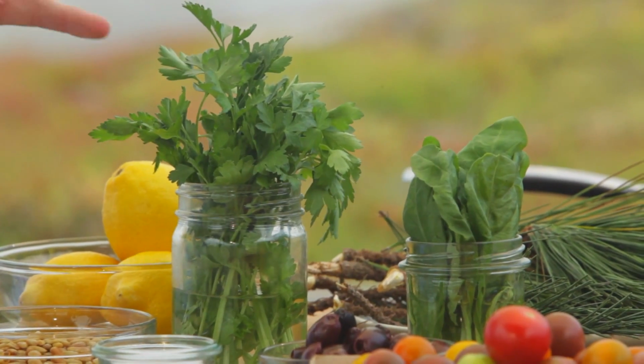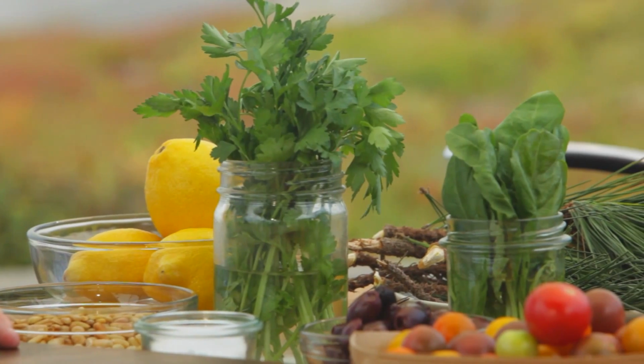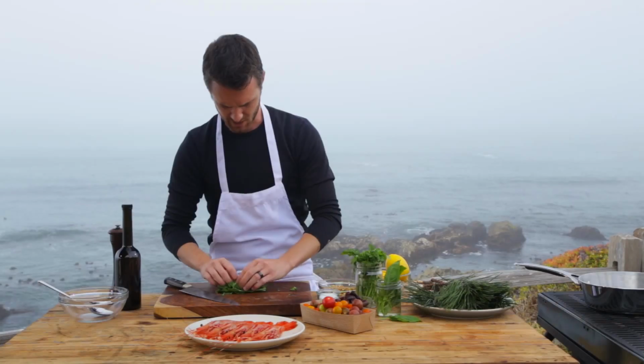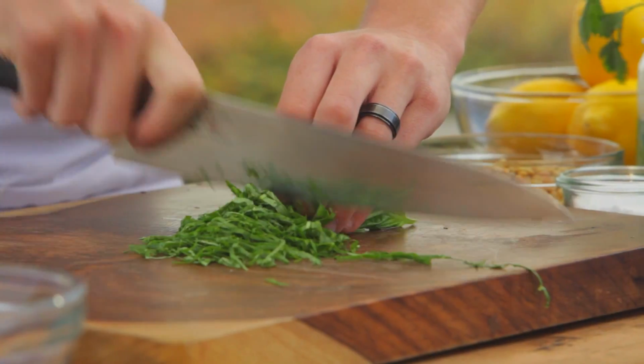So the first thing I'm gonna start with is chiffonading my herbs, which is basically just stacking the herbs, rolling them, and giving a good slice on them. I have basil and parsley, two different sizes of herbs. I'm gonna put my smaller herb, which will be the parsley, right inside of this basil and roll it all up. I'm just gonna give this a really thin, nice slice.